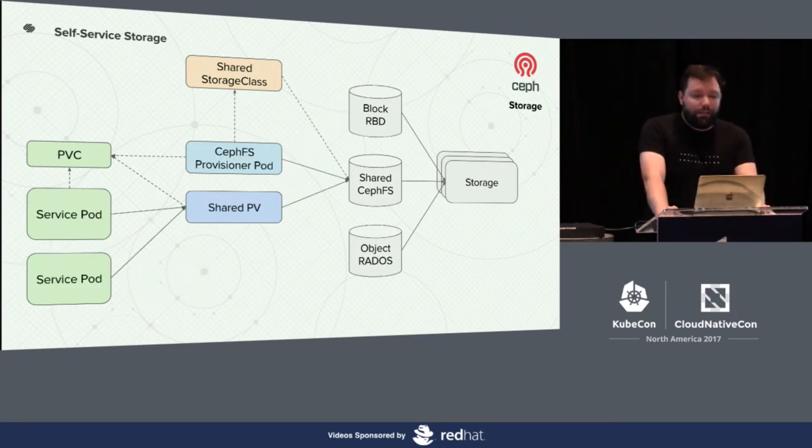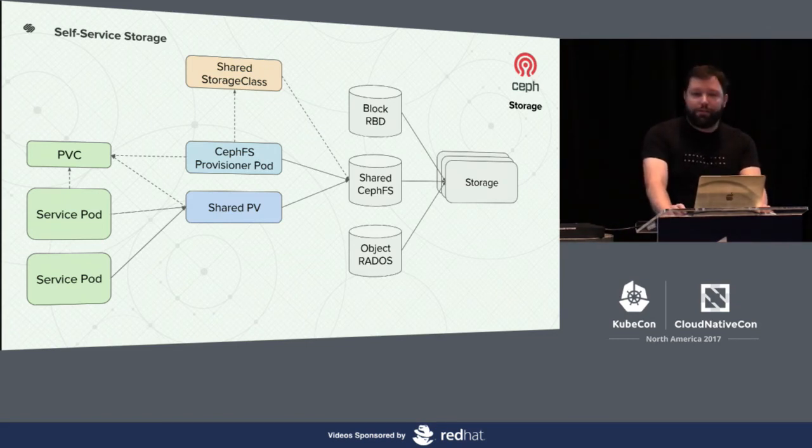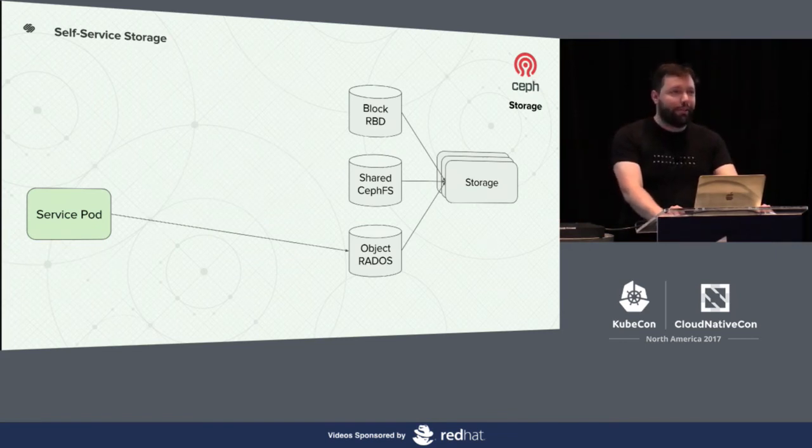Likewise, we can rely on the CephFS shared storage for this. This gives us the ability of having multiple services access the same NFS pool by creating just a single PVC that any service instance is able to access. And then the CephFS provisioner would create a shared mount that all of these are able to access and share data across.